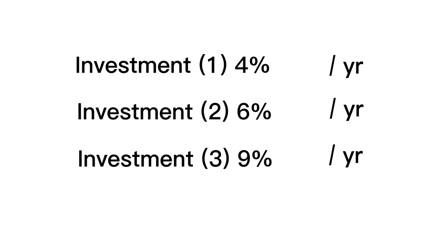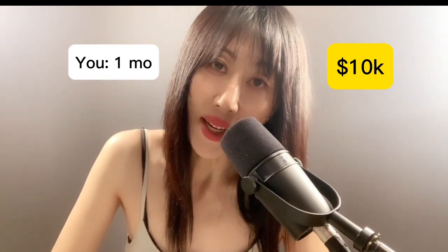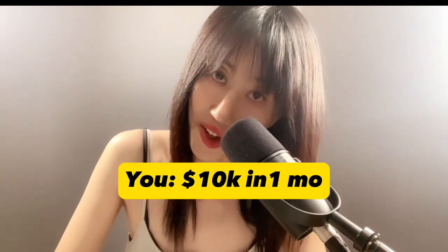Clearly, when you see these rates, it is pretty easy to identify number three is the best. Number three brings you the most amount of money. The higher the rate of return, the more money you get, right? But you also have to know what the time frame is to make certain returns. So it's kind of like an hourly rate when you work a job. For instance, you and your friend made $10,000 each. You did it in 1 month, whereas it took your friend 1 year to make the same amount of money. So in this example, you are a better producer.